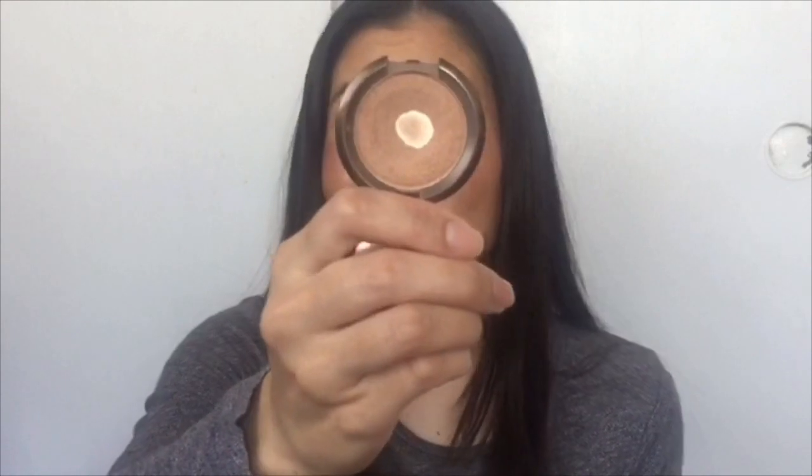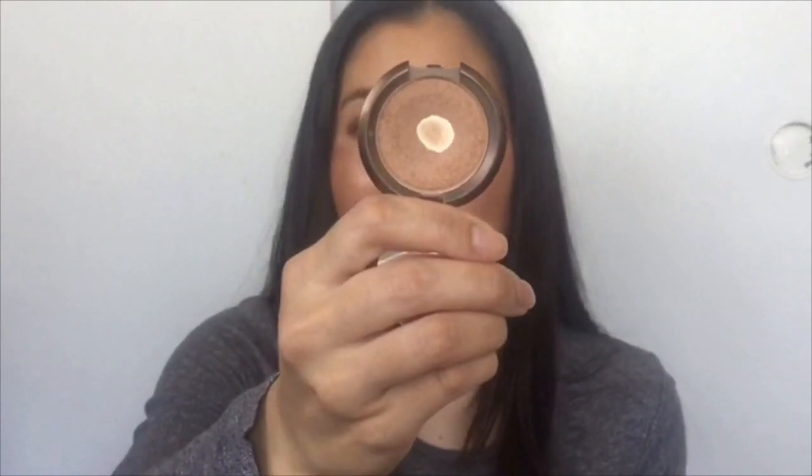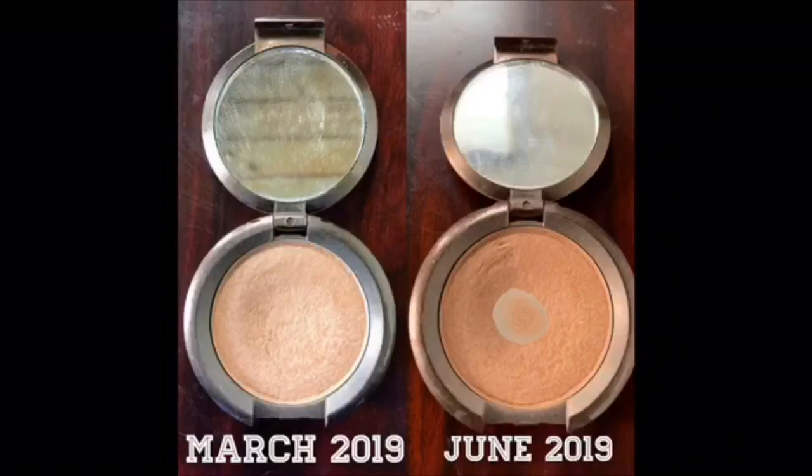Starting on a positive note, I did manage to hit pan or use up 2 items since my last update in March. First was this Becca Sunlit bronzer in the shade Capri Coast. I actually managed to hit pan on this a few days into April, just not long after my last update, and I was really happy about that. I've continued to use it on and off, but I have been focusing my efforts on the bronzer that I had rolled in to replace it.